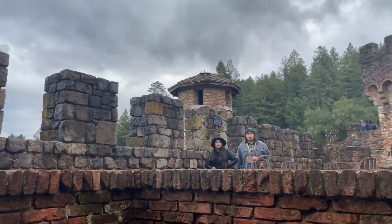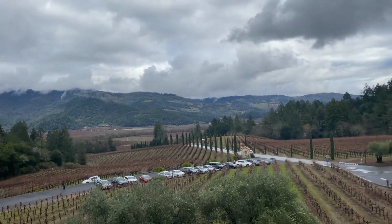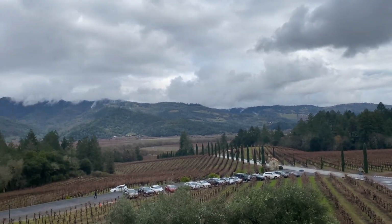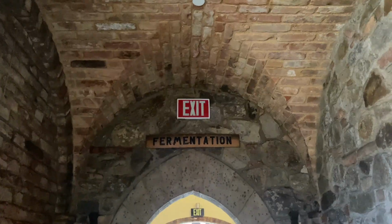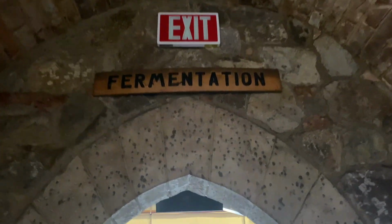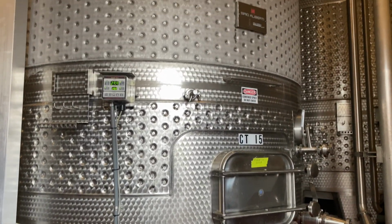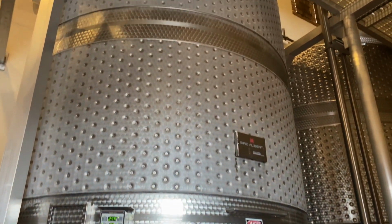Then our tour guide, Audi, who was amazing, by the way, took us through the fermentation room and explained the process, which begins with these giant tanks that are actually made of Italian steel. They're welded and made over there and shipped here. And well, I'll let him explain the rest.